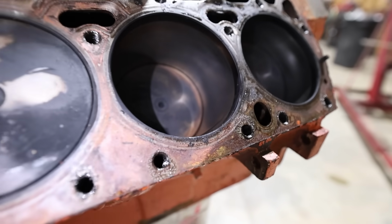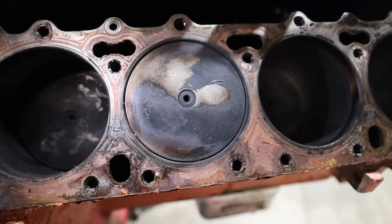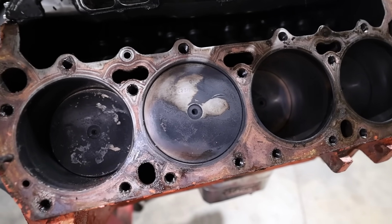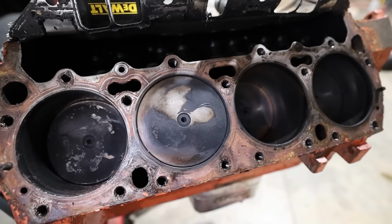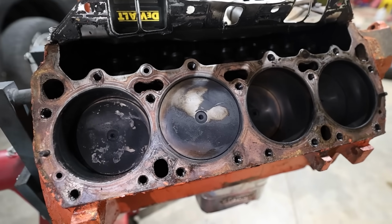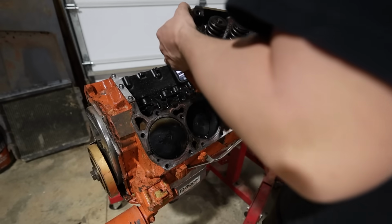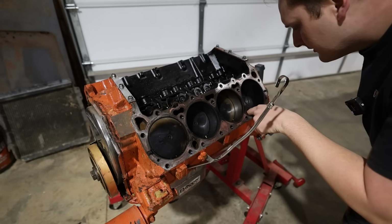No crazy wear, nothing. There's a part number. I'm gonna look that up real quick and see what that comes up with. These are in fact Sealed Power 30 over forged pistons. So that is fantastic for what we have planned to do with this thing. Very excited to see this, some good progress over here. I like what I see, folks. That's very, very good news.